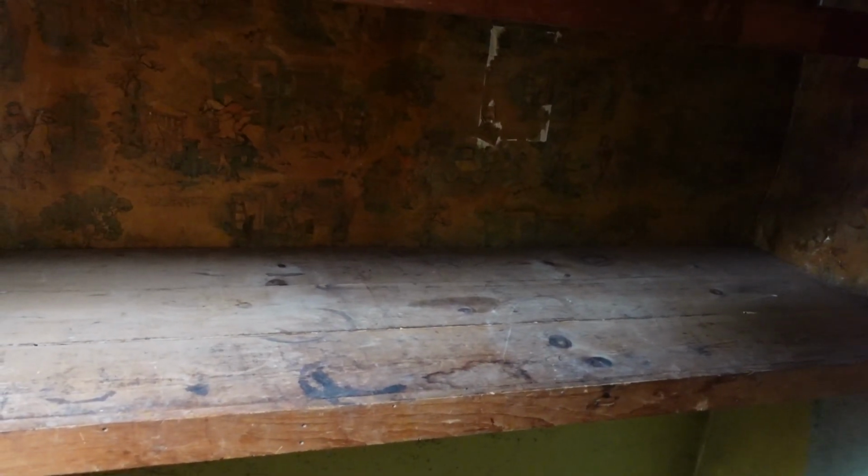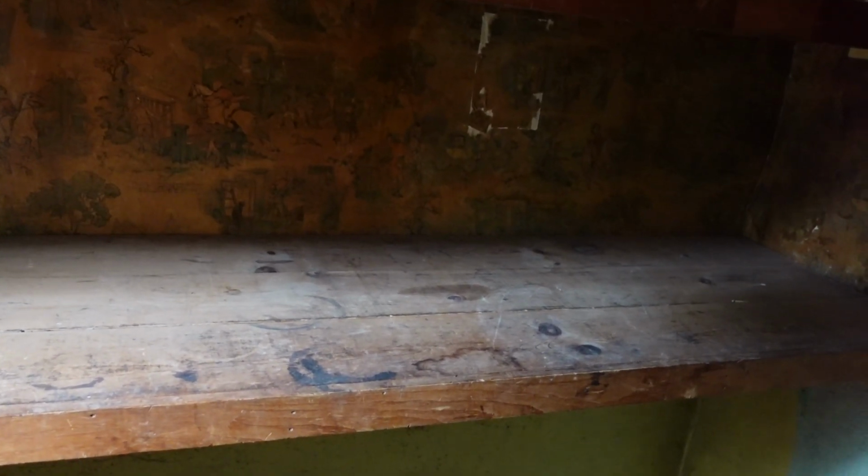But that is a really good counter. I mean, I can see Julie, I wish you were here right now. I could see Julie turning that into a counter and putting stuff down there and putting a little curtain or something on it and having a little sink right over here. The problem with the sink, though, is it'd have to be really thin. And then really, what's the purpose of the sink here? I'm not sure. Although it would make for a nice pantry.